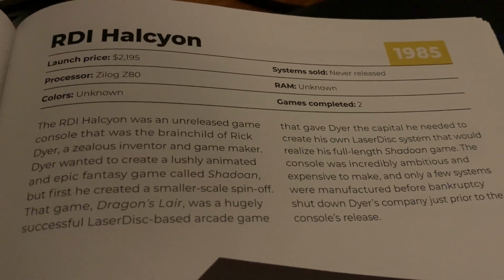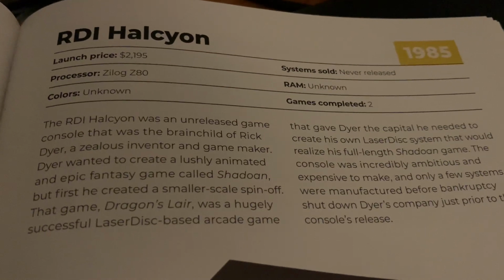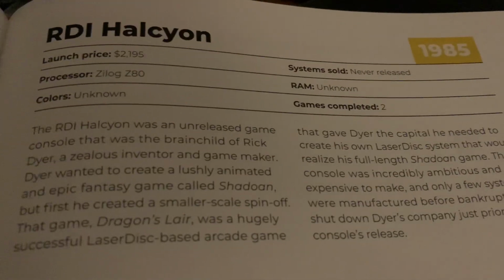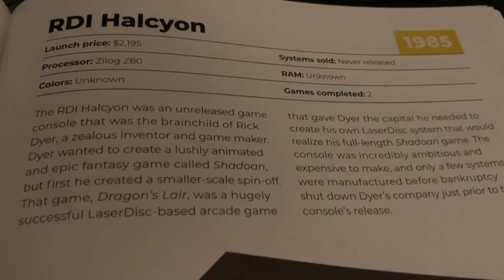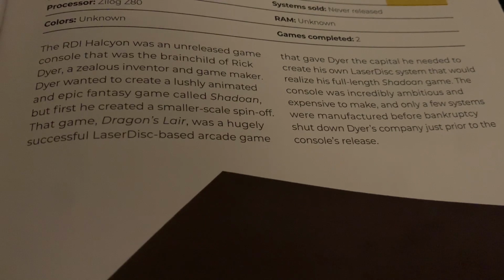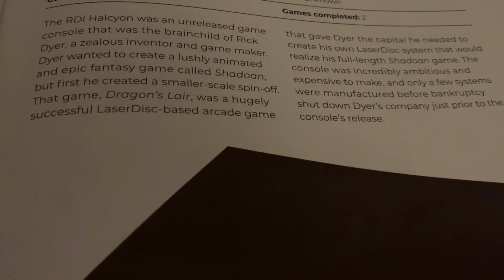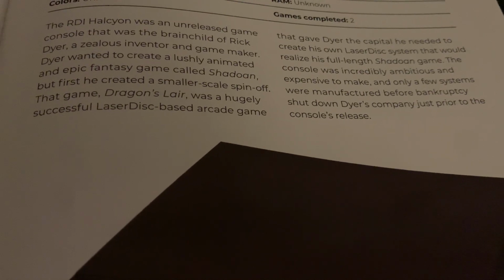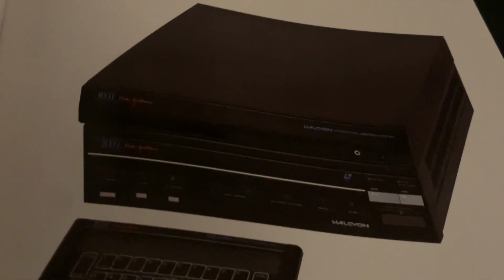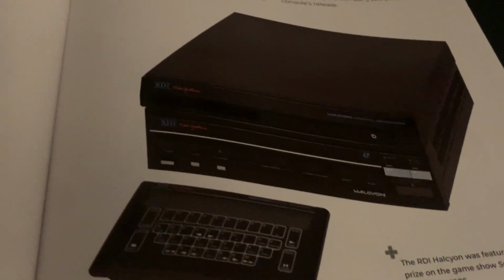I wanted to make a video about this, the RDI Halcyon. The launch price back in 1985, but it was never released, was supposed to be $2,195. It was basically a Laserdisc, LaserVision player, and the game that was going to be released with it was Dragon's Lair, and it looked like this.